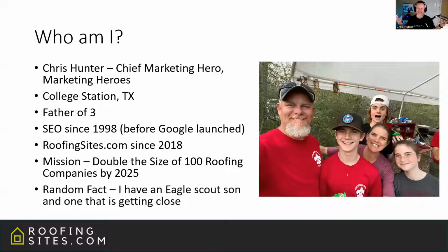Random fact, I have an Eagle Scout as of last month. And that's Kenneth. That's the one in the back there, looking kind of goofy with his smile. And the other scout is really close to, and actually getting on his way to becoming an Eagle as well. He's a Star Scout, about to be Life Scout, which is the step right down from Eagle Scout.